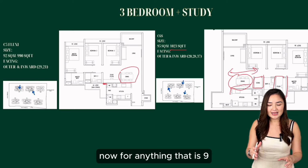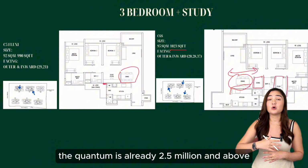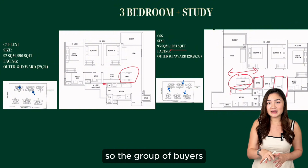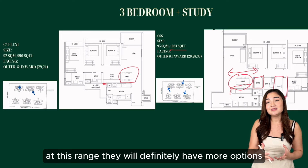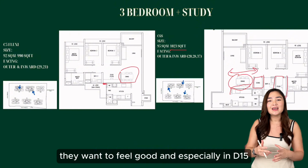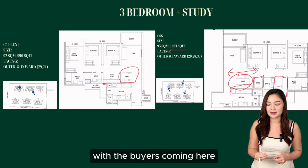Now for anything that is 969 square feet for 3-bedroom and above, this means the quantum is already 2.5 million and above. So the group of buyers is very different than the 2 smaller layouts because the priority is no longer affordability. At this range, they'll definitely have more options. So when they walk in, they want to feel good. And especially in D15, there needs to be a sense of luxury with the buyers coming here.